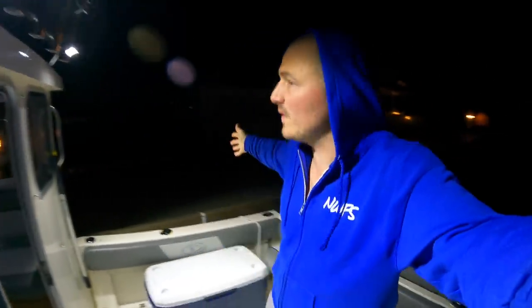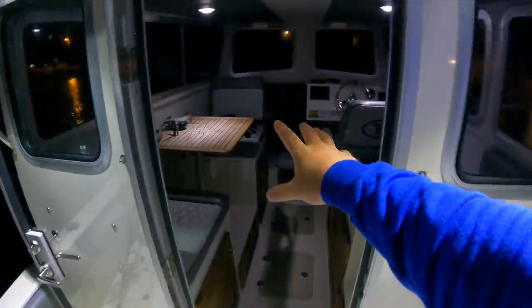So I guess let me just introduce you guys to the boat. This is not a permanent solution for NWFS, but for right now, this is the new NWFS boat. It's a 220 San Juan. She's got rod racks right up there. Plenty of space out on the deck to chill, to fish, to have fun. She's a little bit of a mess.